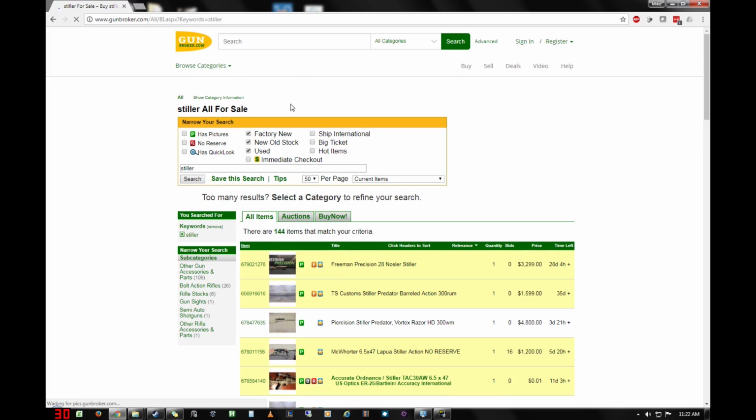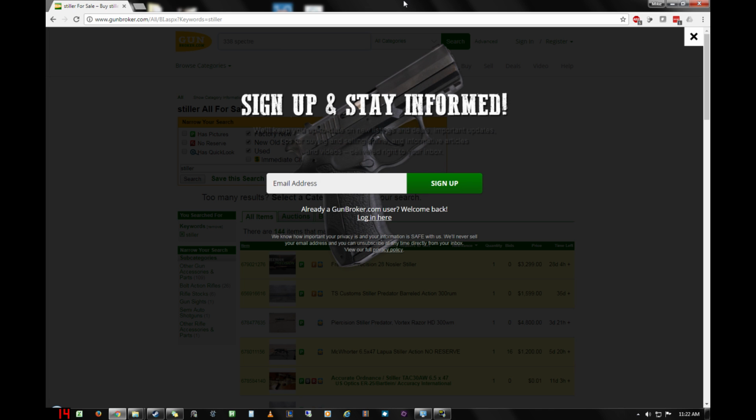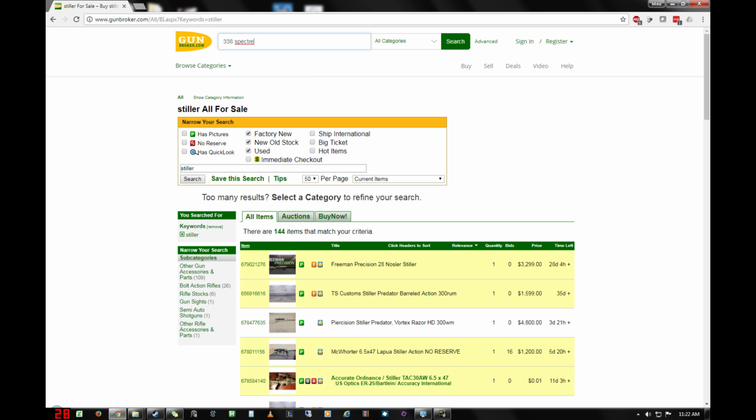Where else can you go? I'll check GunBroker, and search for 338 Spectre bolt action rifle. Zero results. So I'd pretty much given up on that hope to get that 338 Spectre bolt gun built.